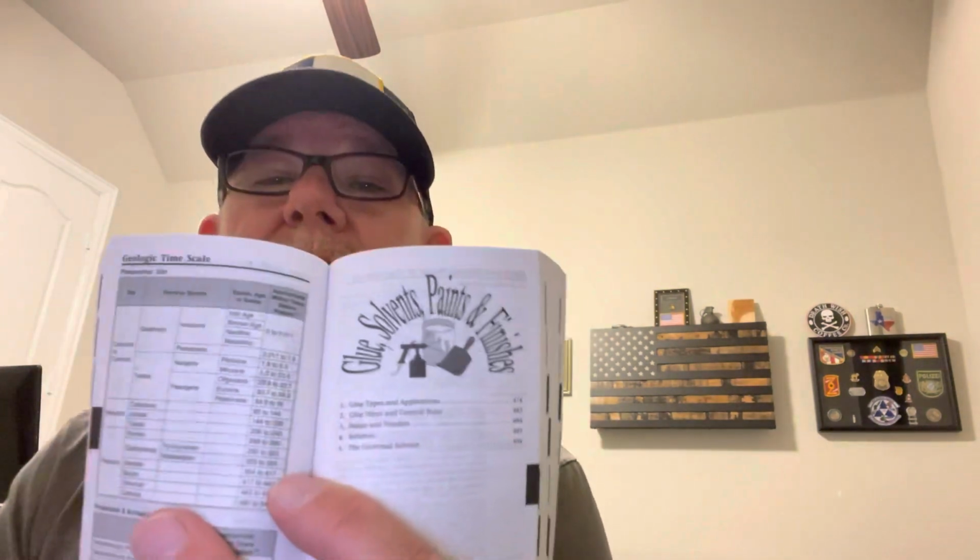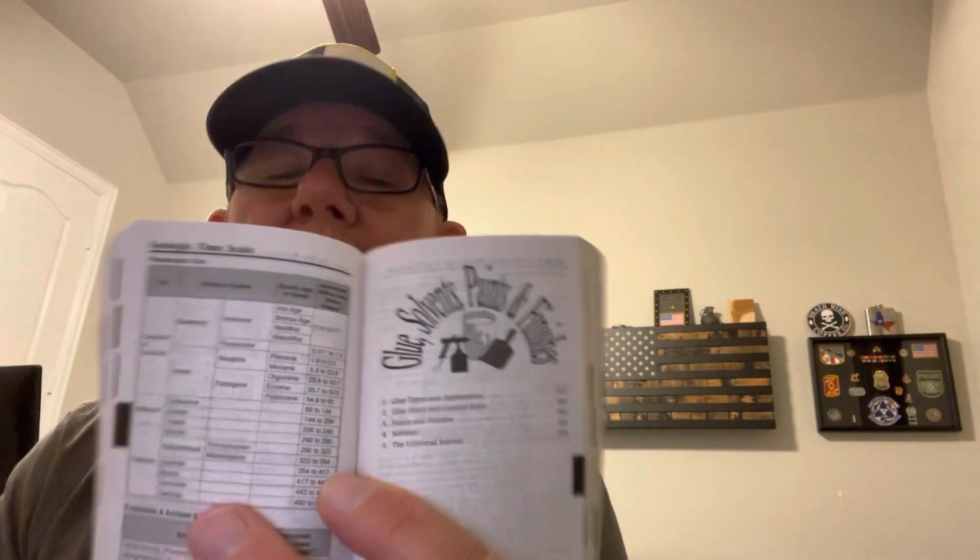And anyway, I got this at Harbor Freight, and I think it was about $10. It's pretty amazing. Talks about conveyors, mining, aggregates, paints and finishes. Just really, glue, paint, solvents. I would really recommend that y'all pick one of these up, and you can get them online as well. This is the 4th edition.